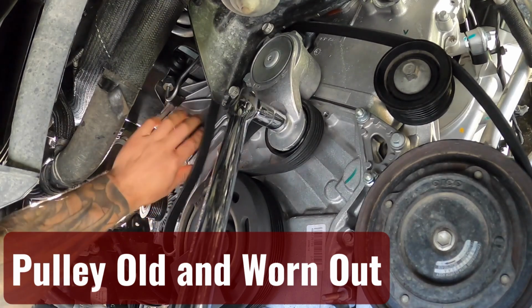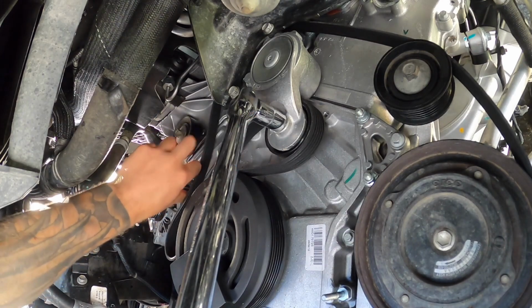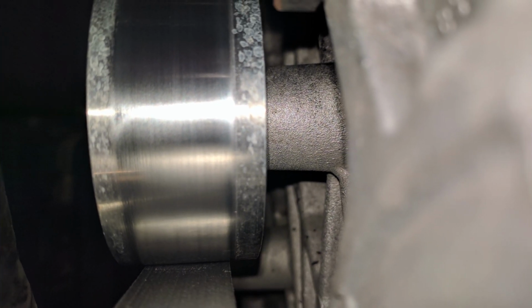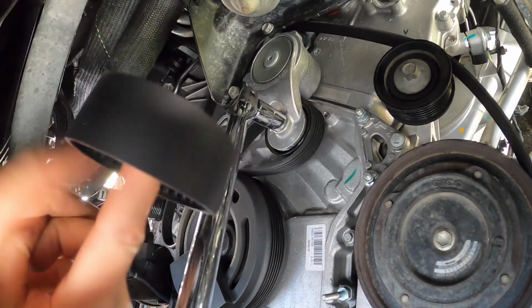Pulley old and worn out. Together with the drive belt, the idler pulley rotates continuously. After years of doing this repeatedly, the pulley starts to wear down. When this happens, the pulley will get scratches and other surface marks. The noises will start to appear at this point, though they won't be as obvious.